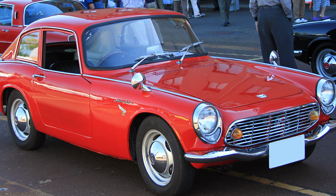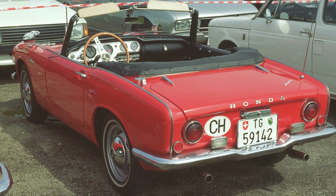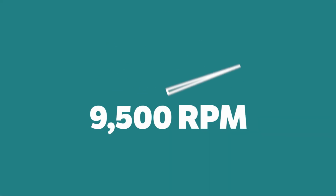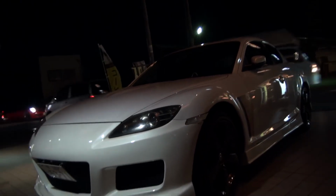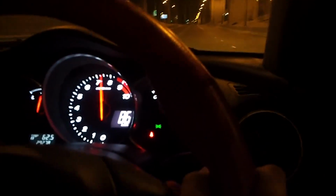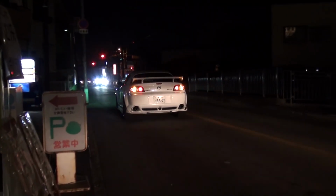Honda S600, 9,500 RPM. The predecessor of the S2000 boasted an even higher 9,500 RPM fuel cutoff point. Not bad for the 60s. JDM Mazda RX8 Type S, 9,500 RPM. Wankel engines are known to be rev-happy, but some versions of the RX8 are taking things to another level. With the rotary in the JDM spec RX8 Type S topping out at 9,500 revolutions per minute, it makes these cars the cheapest ticket to well over 9,000 RPM territory.